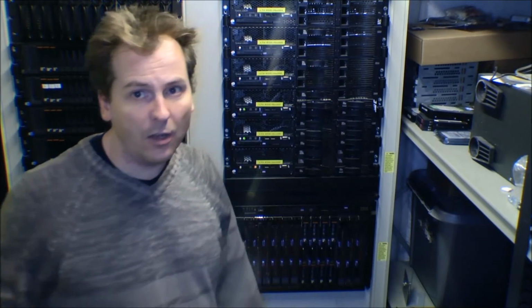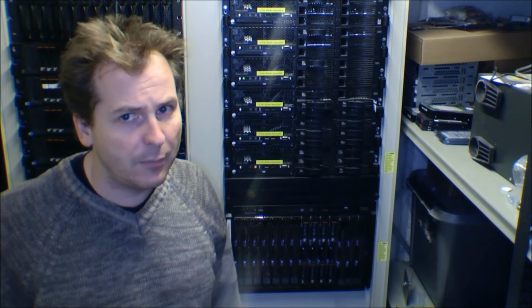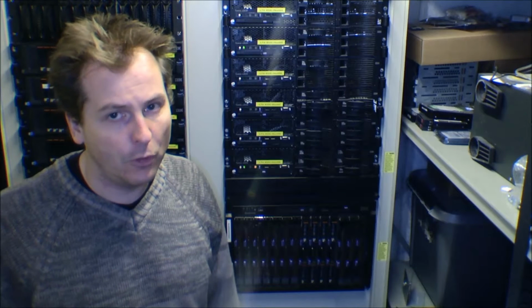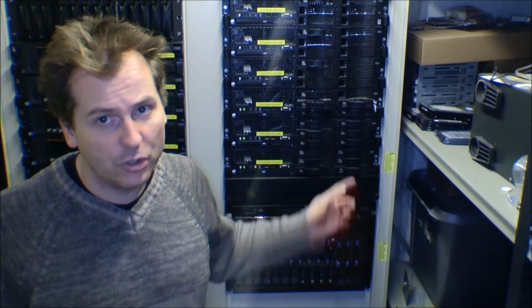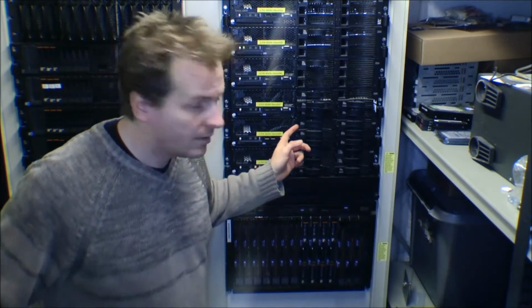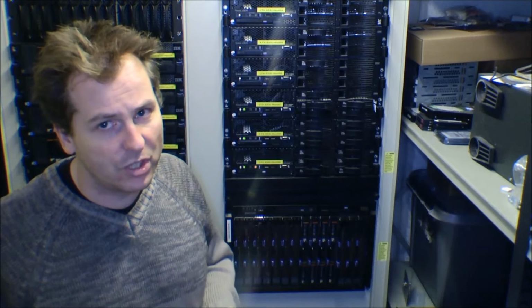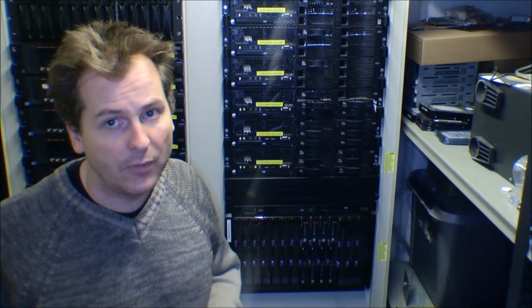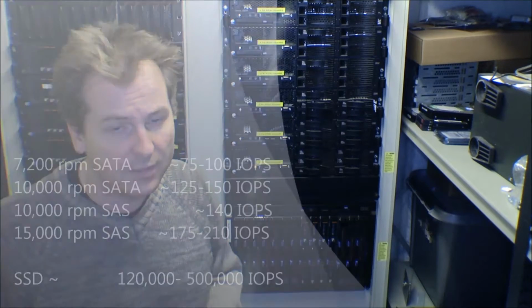The question of which hard drives are the best really depends on what you are using the server for. For a long time, if you wanted the fastest access to your data, you had to go with SAS drives. Nowadays, you can switch to solid state drives, and they will be faster than SAS drives. The amount of IOs you can get from the disks is highly improved.